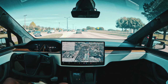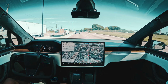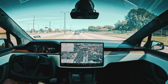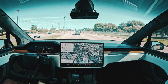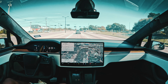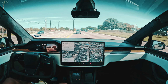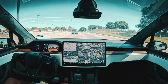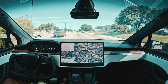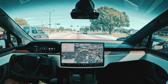But yeah, weather conditions here are ideal, so nothing really affecting us from having a strong drive. Right now we're in the far left lane. I'm in hurry mode, so eventually we will need to get over to the right lane, which we're starting to make that move now in order to get up on this upcoming highway.